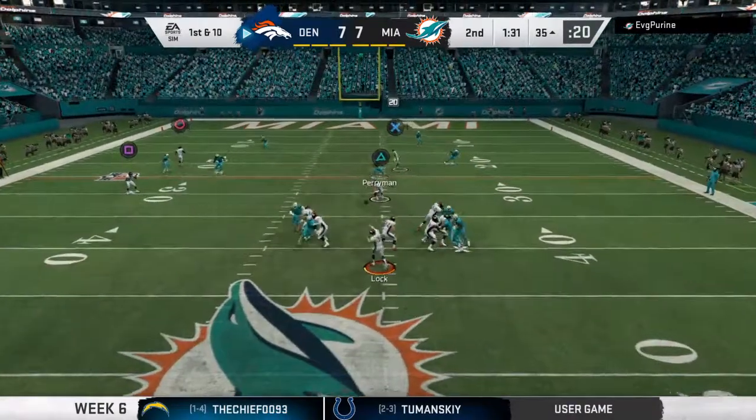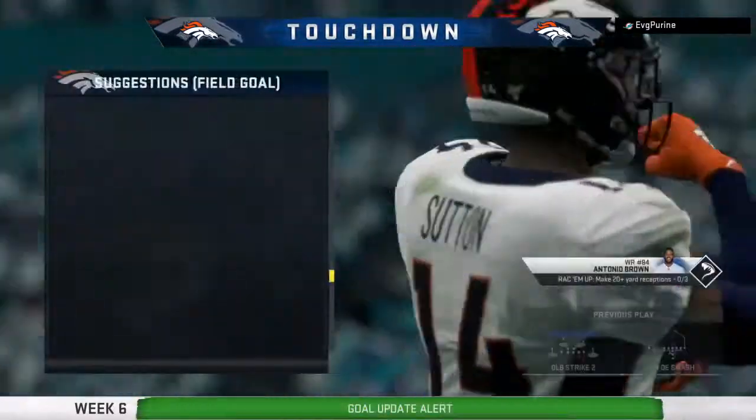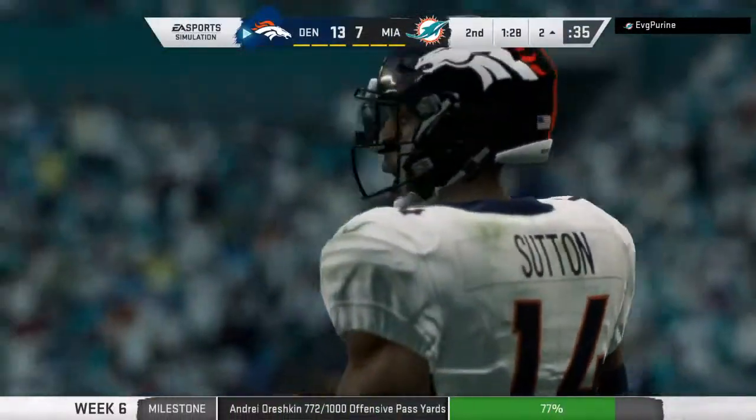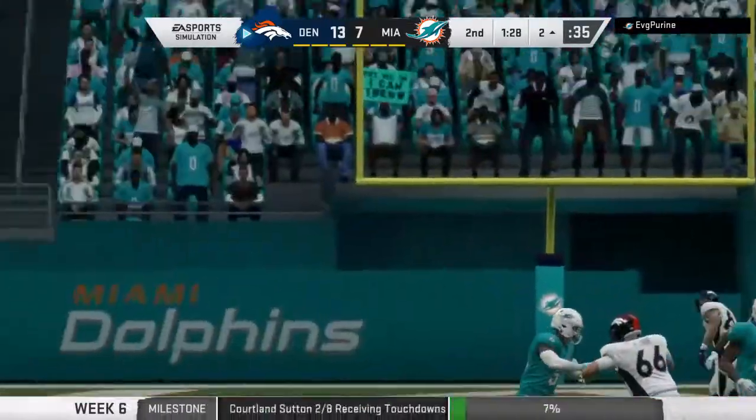Locke now on first down. He'll let this go deep for Sutton. And he is into the end zone for a Denver touchdown. Cortland Sutton, his second touchdown on the season. And the Broncos have taken the lead.